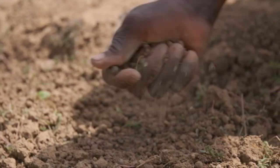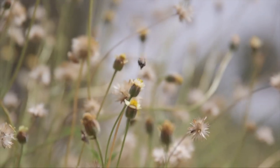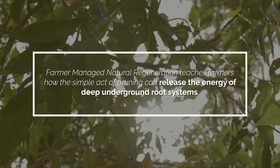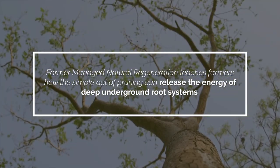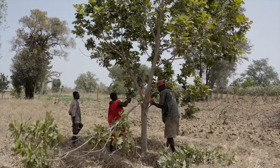Did you know that under this dry land, there lies a field of energy just waiting to be used and come to life above the ground? Farmer Managed Natural Regeneration teaches farmers how the simple act of pruning can release the energy of deep underground root systems. It sounds complicated, but it's actually very simple.